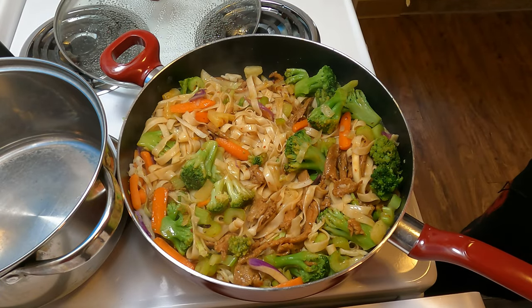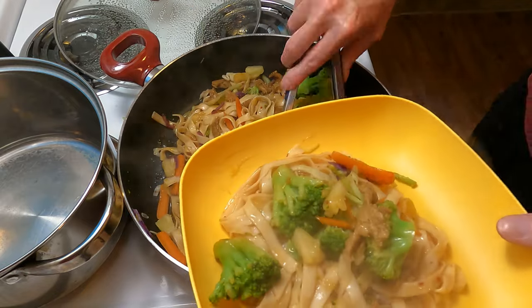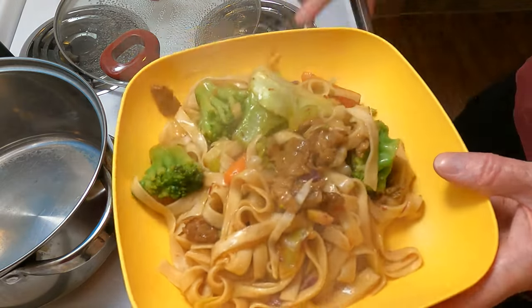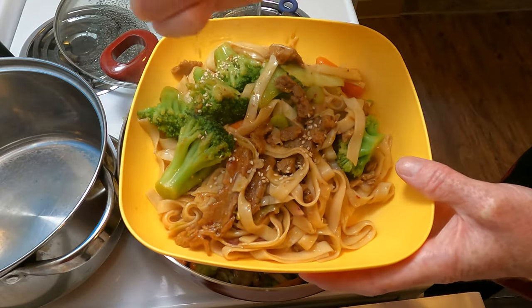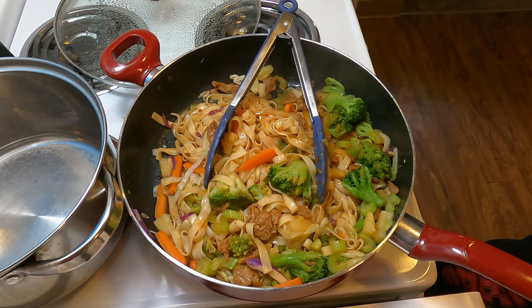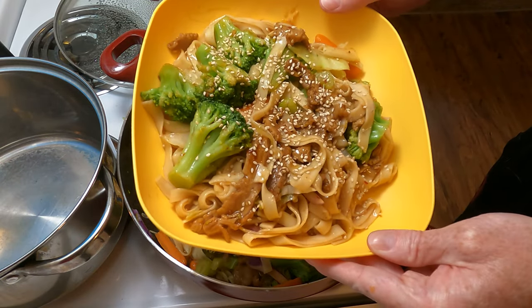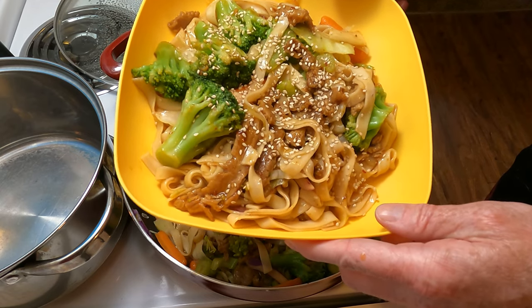All right, we're ready to serve. Top it with a little bit of sesame seeds. And that is it. Good to go. Nice, easy stir-fry noodle dinner.